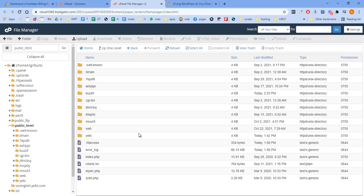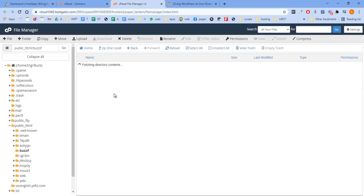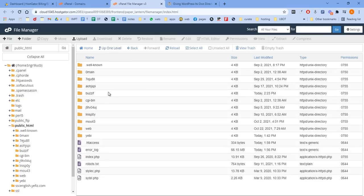But there is one way around to solve this issue, because if you talk about me, I really do not want to install my WordPress files right into this folder, because WordPress has lots of files, and all these things become a mess to handle. So I want to keep this folder as organized as I can. So I created a folder named Basif, you can call it any name you want. If I go in this folder, it's empty. So I want to install my WordPress website in this folder.